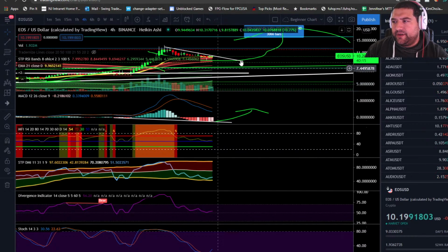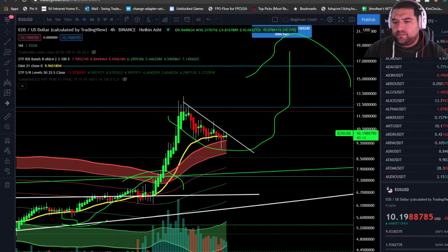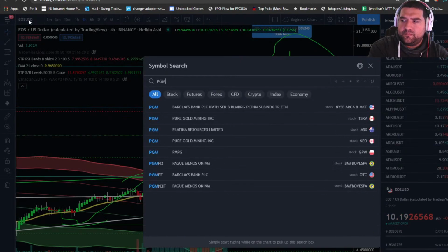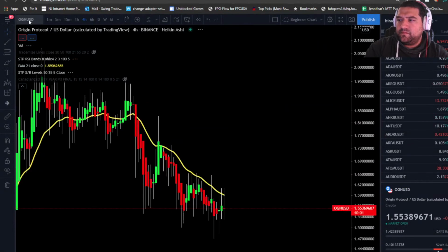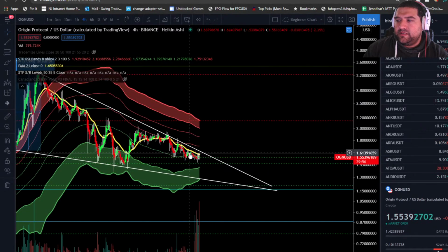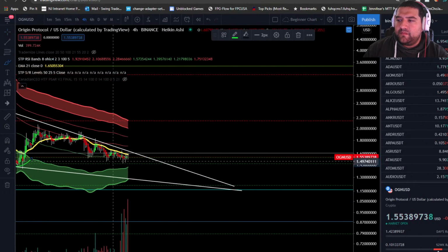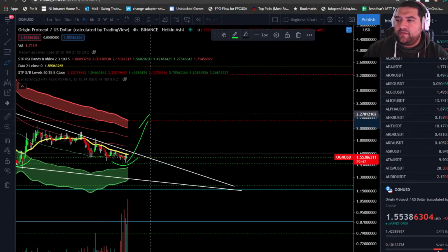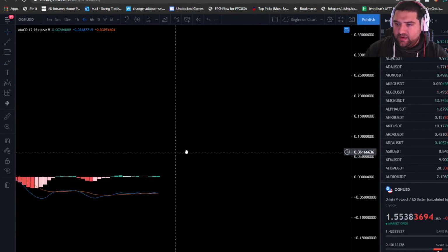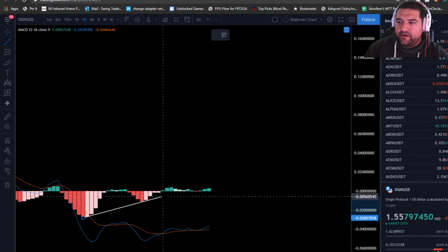Cosmos and OGN, yeah, we can take a look at it. Still in the wedge structure, right? Still in it. Kind of curling around here. We're making maybe a double bottom, right bottom. Double bottom here, possibly. For a breakout trade. 4 hour looking like these days. Wow, major move coming here for OGN. Look at this. It's just kind of chilling, right?